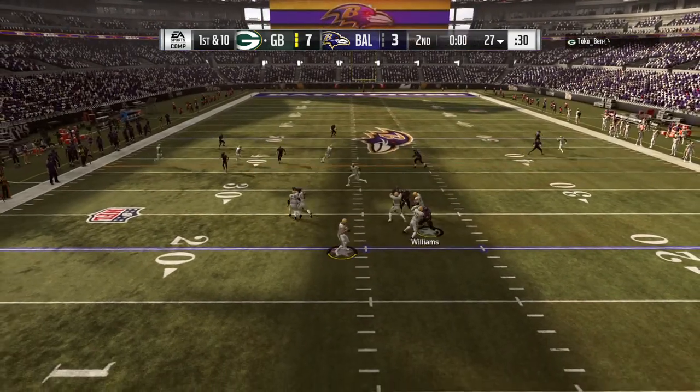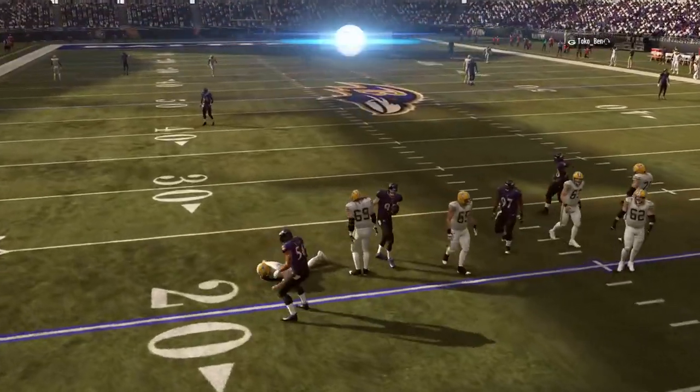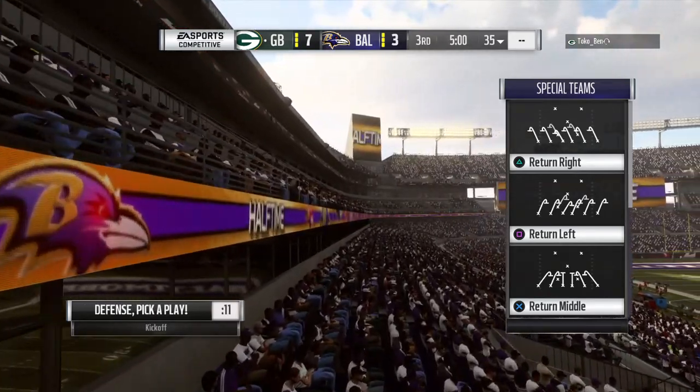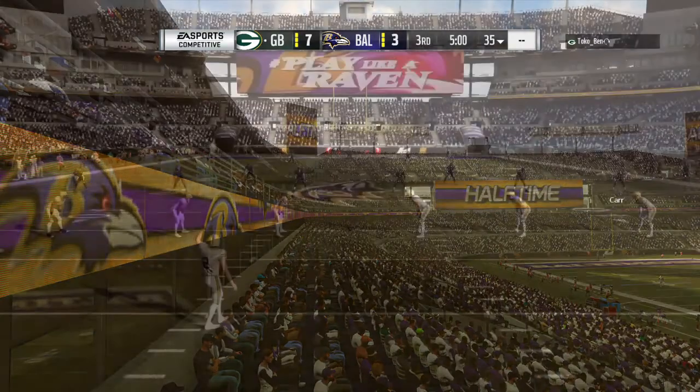A final shot before half for Rodgers. And he's going to go down. Couldn't get a throw off with the pressure. Maybe that was for the best, as that brings us to the end of his first half of play. So we've come to halftime here with the visiting Packers out on top.